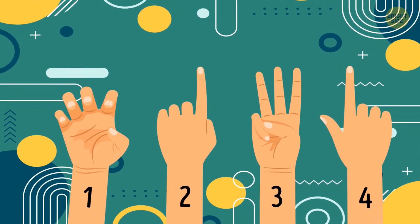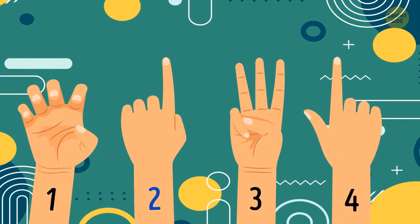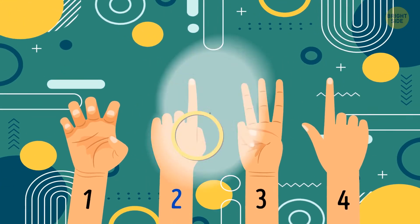The answer is hand number 2. It's the odd one out because it's a left hand. All the other hands are right hands.